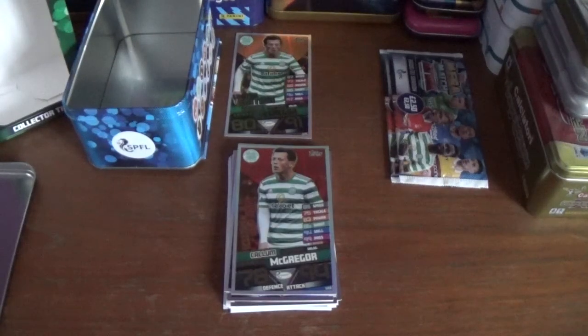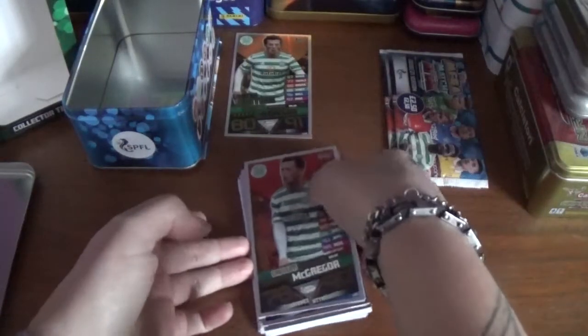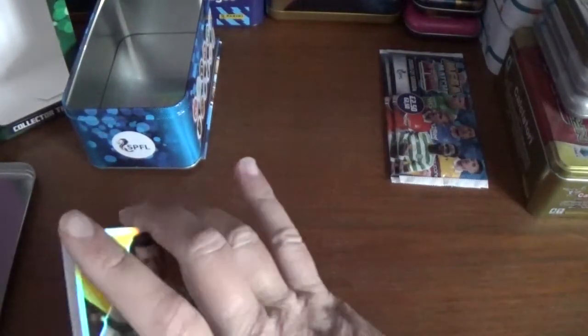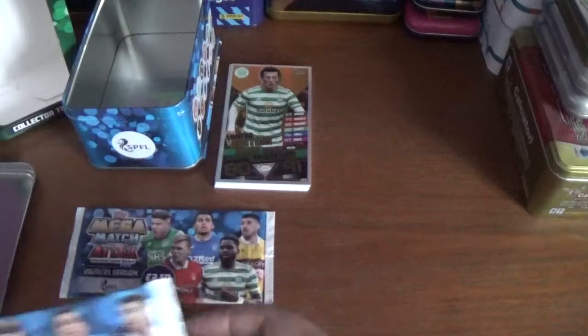So, they are fantastic Mega Match Attax cards for the Scottish Premier League. Very cool there. 21 cards to start off your collection, including the Callum McGregor of Celtic Limited Edition. Let's just pop them there and let's get into the two packs that came as part of the bundle also.